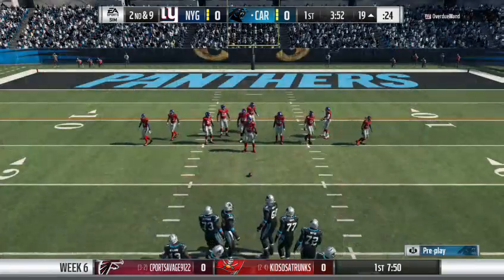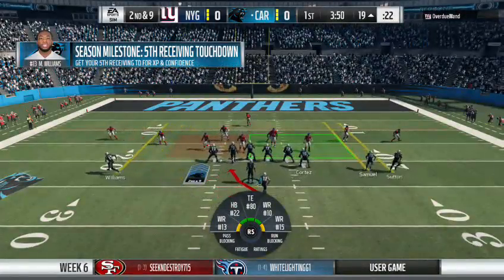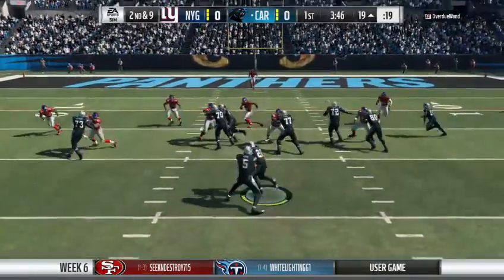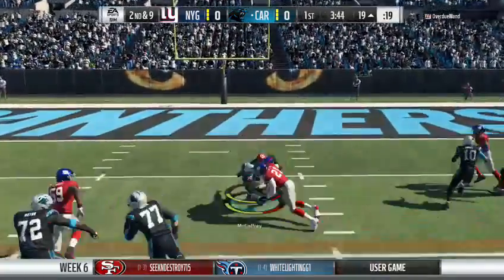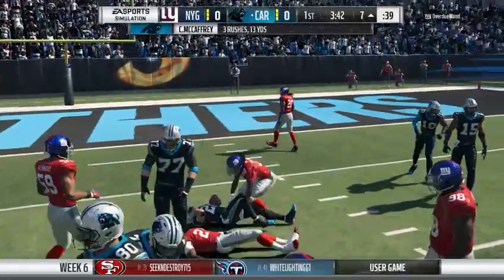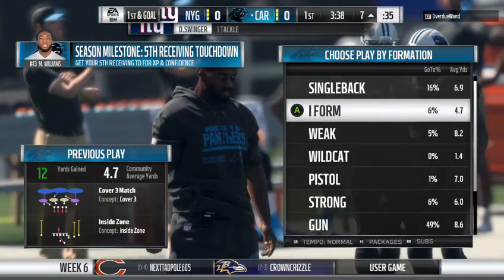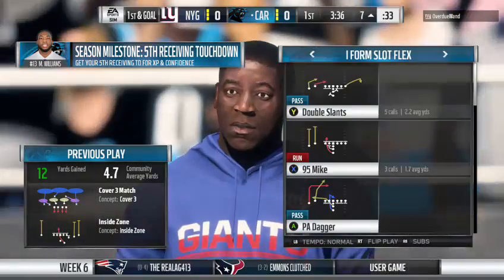See if they stay on the ground for 2nd down. They stay on the ground. McCaffrey again. And brought down, but not before they get it inside the 10 to the 7. It's a nice pickup of 12 yards, and it gives them a 1st and goal.